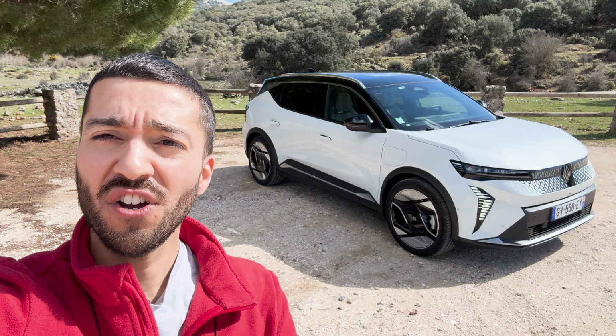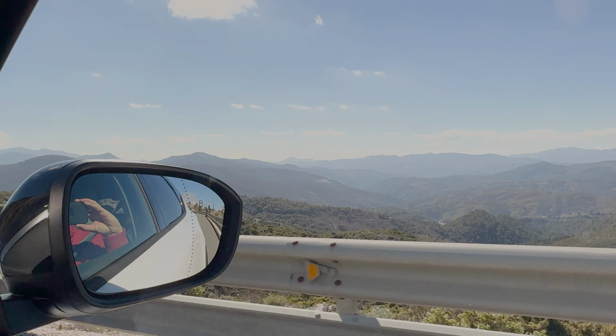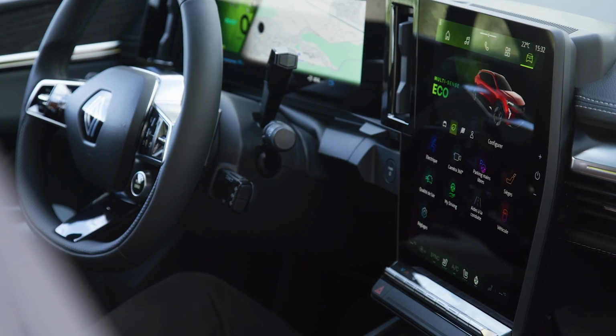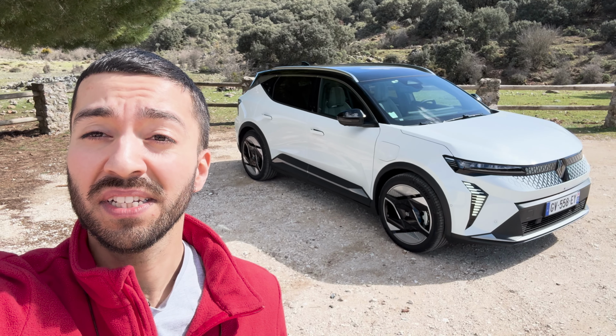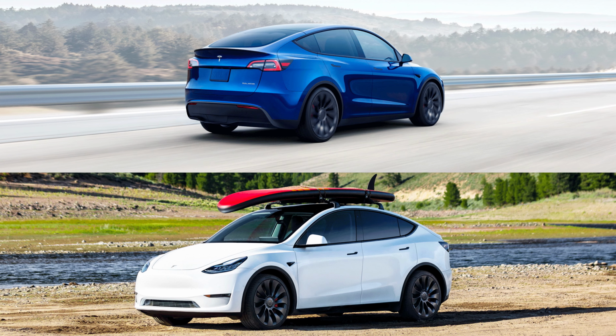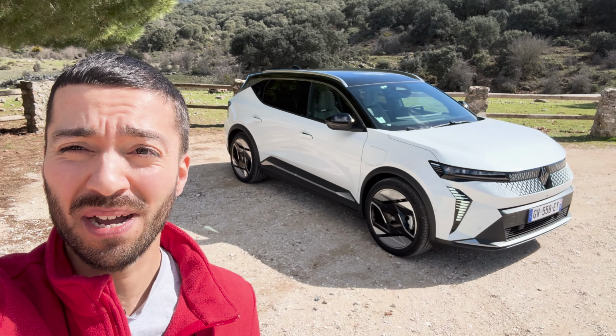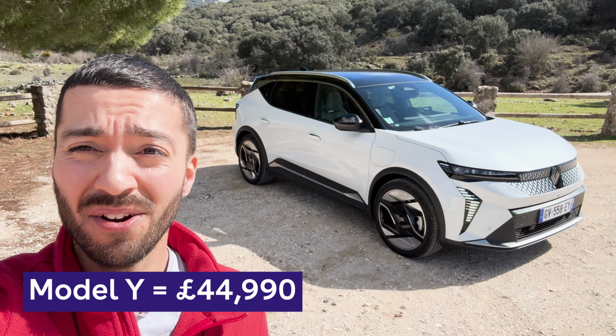We're driving it for the first time out in Spain, and we're also going to take a deep dive into the interior, look at some of the technology aboard, and check whether this thing can compete with the likes of the Tesla Model Y. I think it's got a really good chance, not least because it starts from under £38,000, which is way cheaper than that American car.